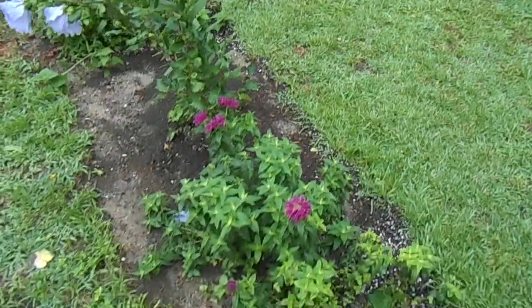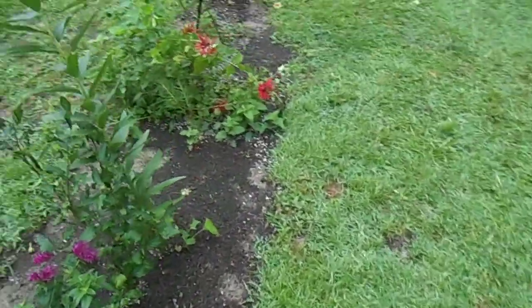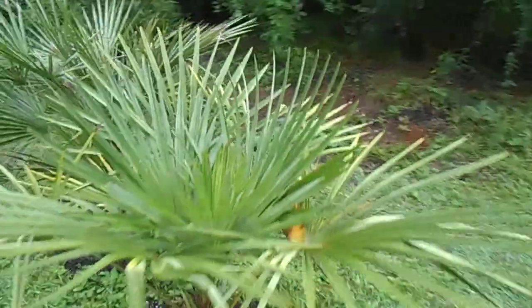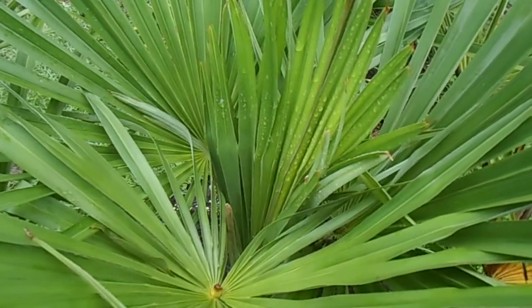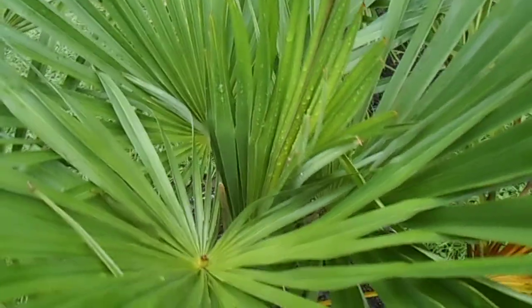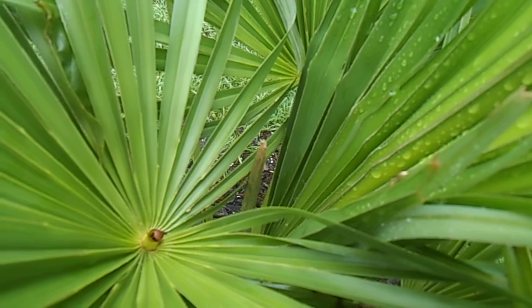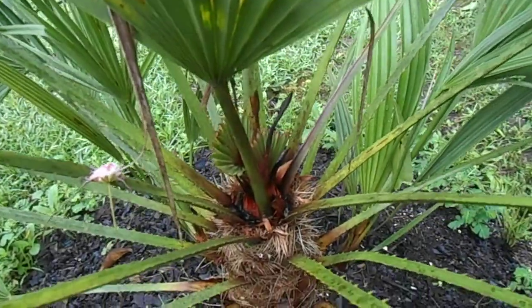I just weeded this bed right here, and you can see everything's pretty flattened. And the palm trees are sending out new fronds, both of them. I don't know if you can see that. That one's new. And then there's another one right down here in the center. They look pointy like that when they send out new fronds. And then so is this European fan palm.